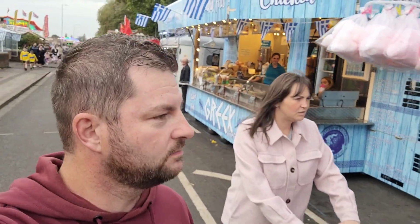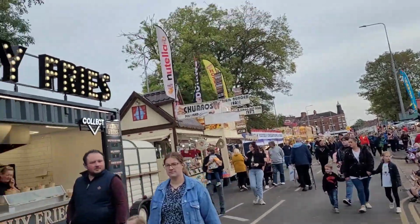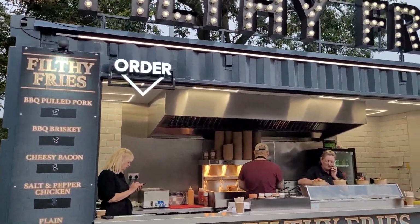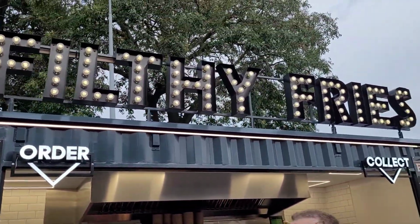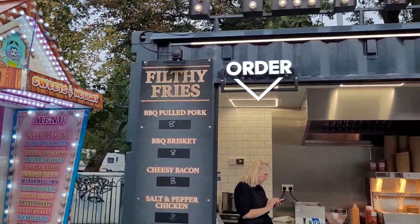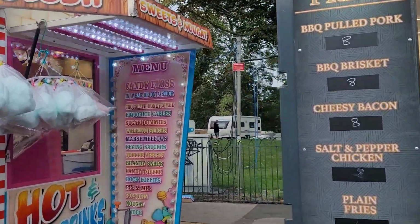Another Greek one. Now there's filthy fries, so there's dirty chicken, filthy fries. Why is it that dirty chicken and filthy fries actually sound better?